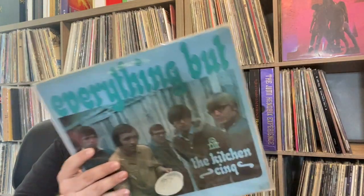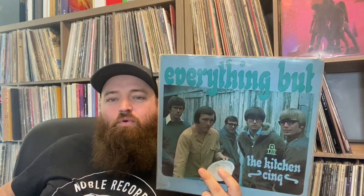Anyways, so everything but the kitchen sink, really good garage band. I thought this record was worth more than it is. The stereos go for like $100 and the monos go for like 40. I don't know, go figure. But really good garage record. A gentleman came in the shop.